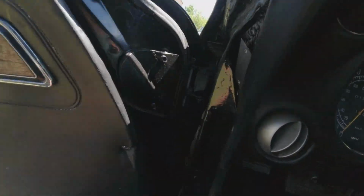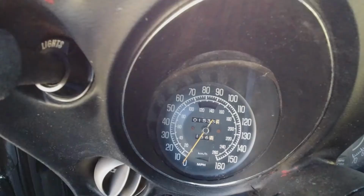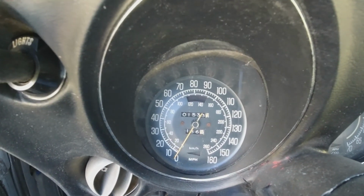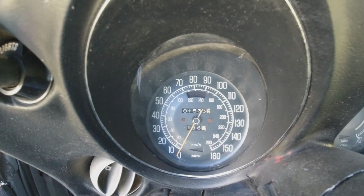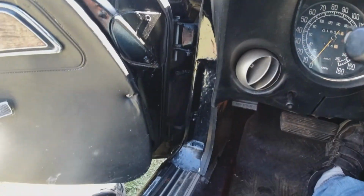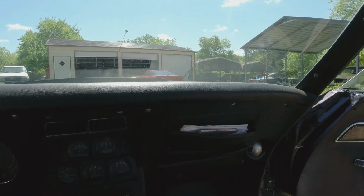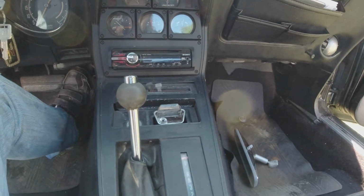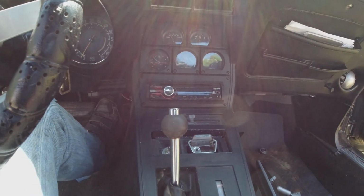Now the odometer reads 101,533. Well, 01,533, and I believe that's probably 101, because I'm pretty sure it's all original engine and transmission. Engine and transmission worked great. I do drive it every now and then.